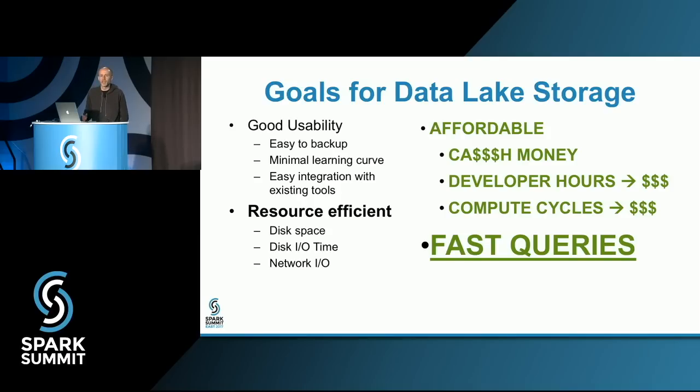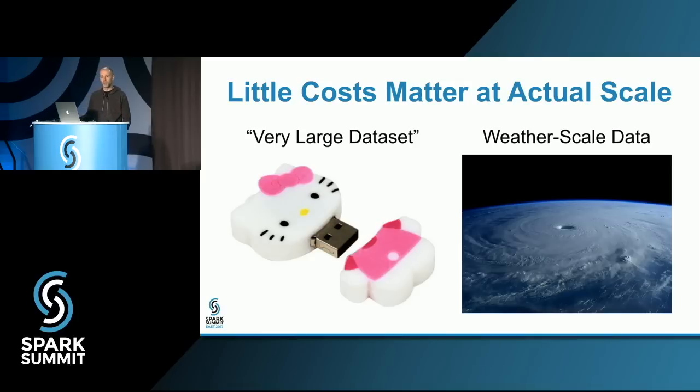So how do we get this kind of resource efficiency? Well, we get it by sweating the small stuff. The small stuff will blow up when your data gets big. When your data can no longer fit on Emily's favorite flash drive here, and when you're talking more like tens of petabytes of data, like we have talked about in our past experience, than hundreds of megabytes, those little costs add up both in terms of money and compute time.